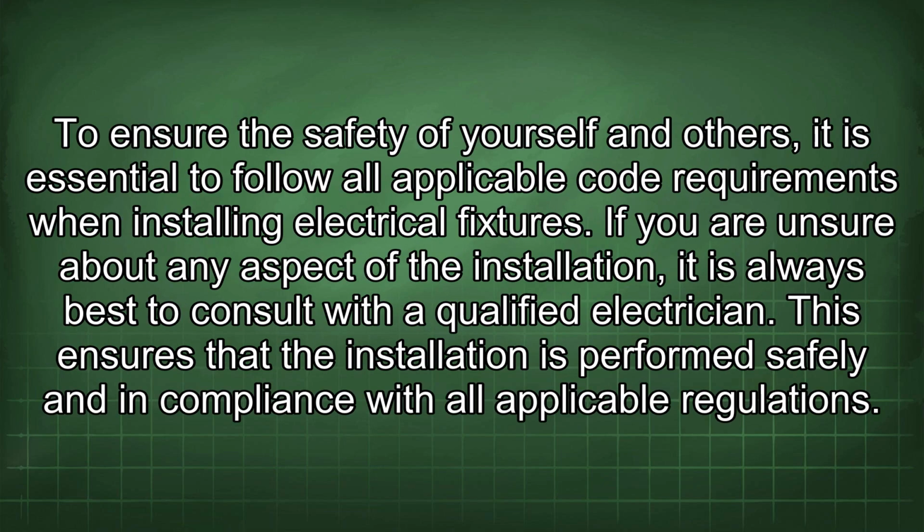To ensure the safety of yourself and others, it is essential to follow all applicable code requirements when installing electrical fixtures. If you are unsure about any aspect of the installation, it is always best to consult with a qualified electrician.